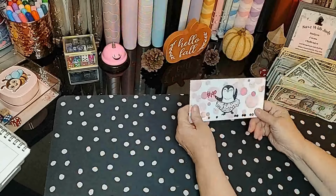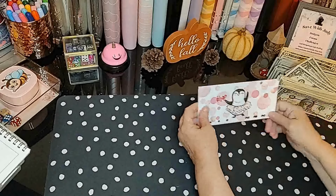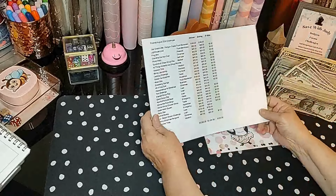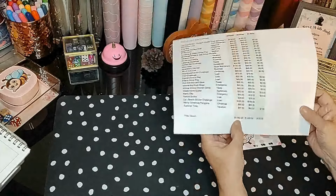Okay, this one I finished and it was $190. Okay, and here's where that went. This is my cheat sheet. Altogether, these challenges added up to $1,562. Can you see that?